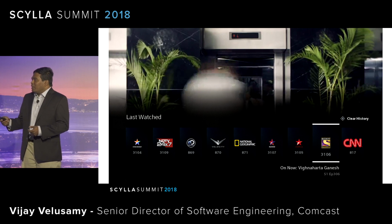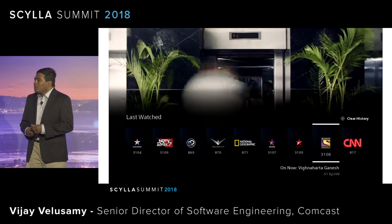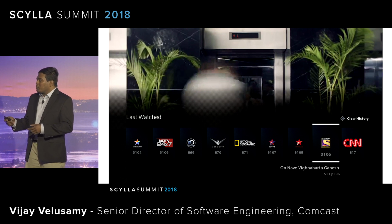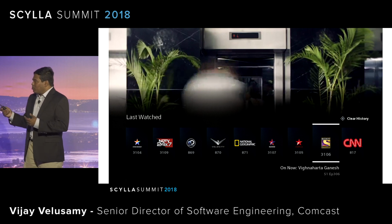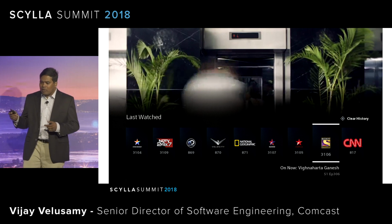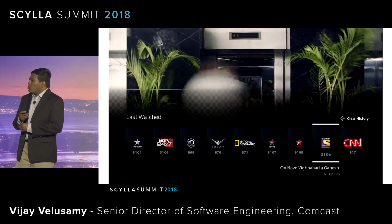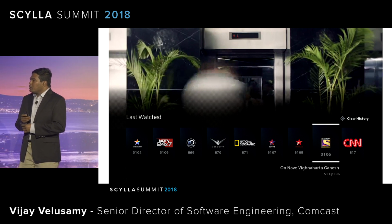So this is a feature that's very popular among customers, where they are able to press last, go back to what you were watching without trying to remember what channel is National Geographic on or what channel CNN is on. We have seen scale. So peak requests about 1.5 million requests per minute.